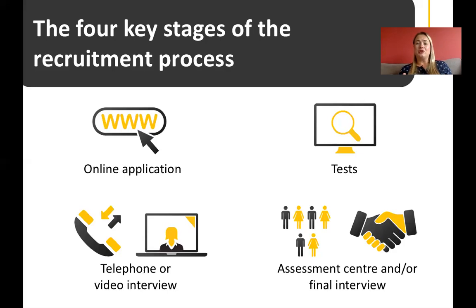The next stage that I've got here would actually be a test stage. And again, this is particularly relevant if you've got a high volume of candidates, because you need some way to start moving them through each of these stages so that you've got a manageable number of candidates to see at the final recruitment stage.